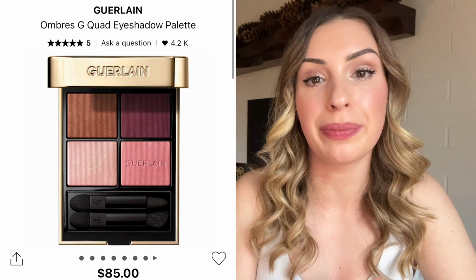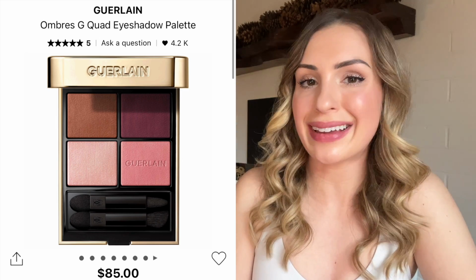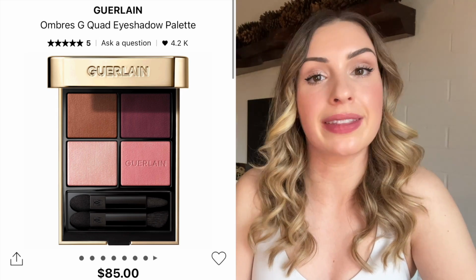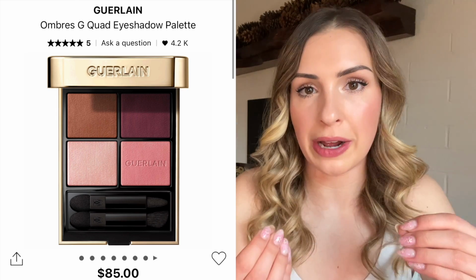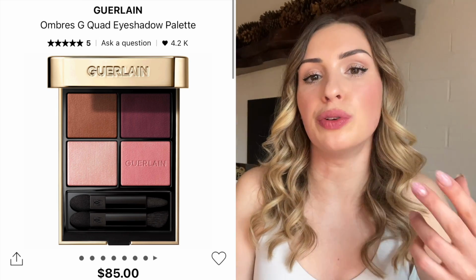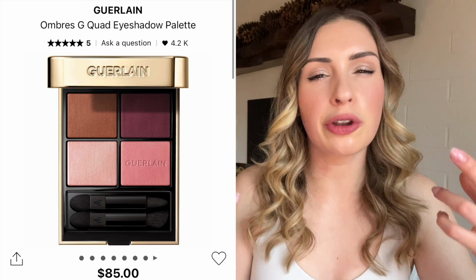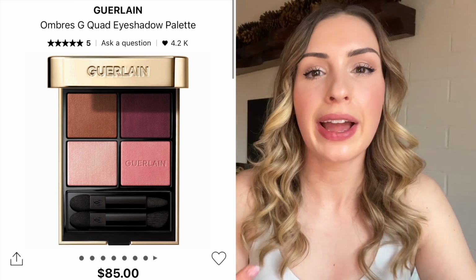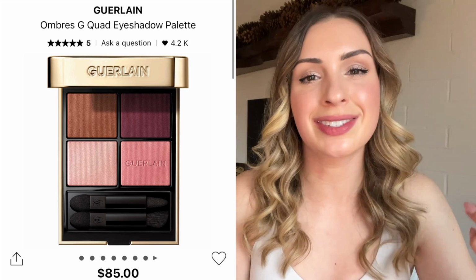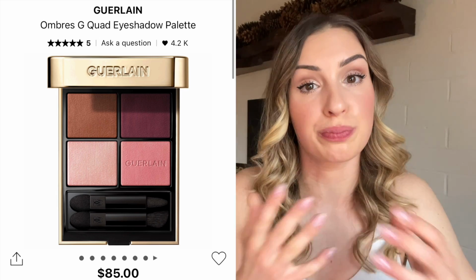Out of the ones from the Guerlain formula, I think I like Majestic Rose the most. I know that's kind of basic because it's a pink palette, but it is a really beautiful palette, and I like the fact that it has a beautiful soft brown to neutralize anything that's too pink, and it also has that beautiful burgundy plum tone to create a deeper romantic look, and it also has that soft pink topper to brighten everything up. It's such a beautiful, lovely romantic palette. I think it's really, really good for spring as well.